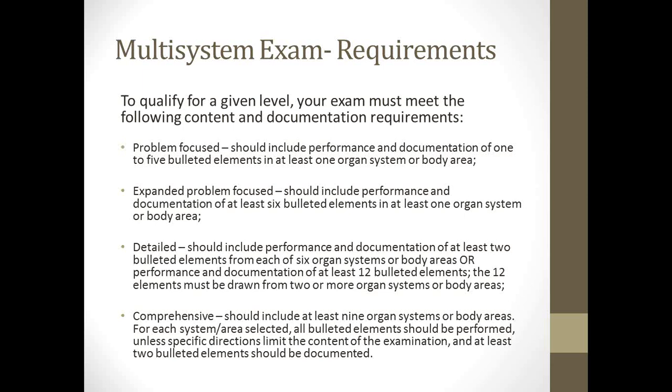Also note that the definition of the detailed exam is not as complicated as it may sound. The first alternative, at least 2 elements from each of 6 body areas, is a special case of the second. If you document 12 bulleted elements, you've documented a detailed exam, whether those 12 elements are spread evenly over 6 systems and body areas or not. The points to remember for the detailed exam are 12 bulleted elements and at least 2 systems or body areas. If you prefer to think in terms of 6 systems and 2 bulleted points per system, fine. Just remember that this is only one possibility.